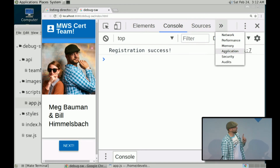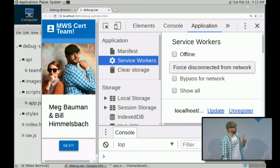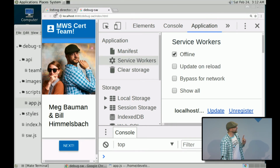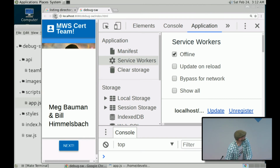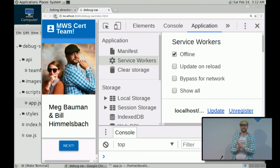But there's one more thing I have to do. I have to check to see if it's going to work in offline mode. I'm going to click the offline button. I'm going to get ready for the refresh. Drum roll. Refresh the page. Aye, there it is. Sweet.